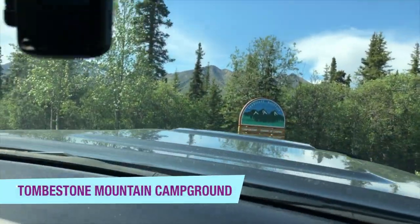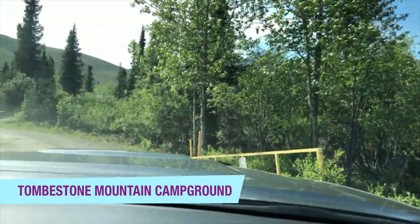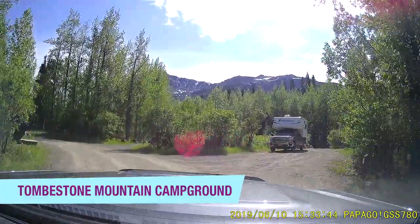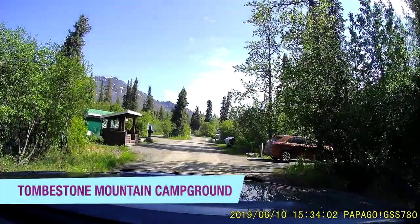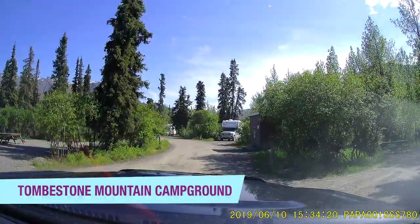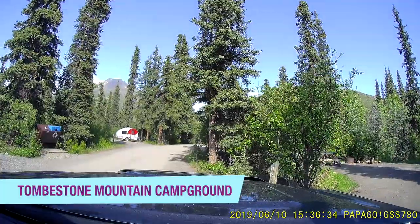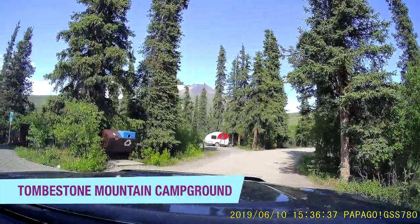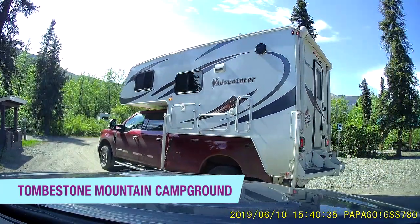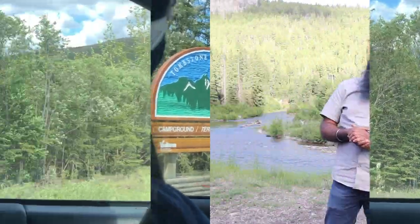So that was Tombstone Territorial Park Campground, which is called Tombstone Mountain Campground. It has 36 sites, and it is 1,034 meters above the sea level. Very nice place to relax for a day or two and explore the surroundings. And make sure, if you are not stopping at this campground, then try to get to the interpretive center before they close in the evening. That is about 5 p.m., but check the time before you leave, so you can get all the information about Dempster, especially that travel log, which is very good to have on your journey.